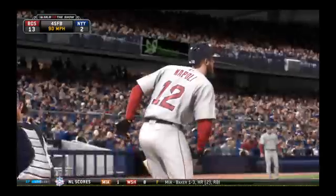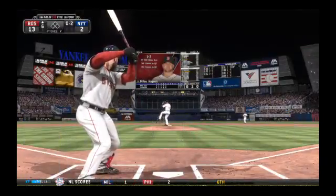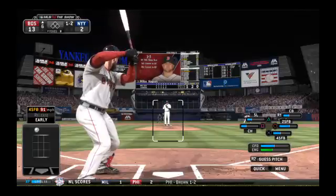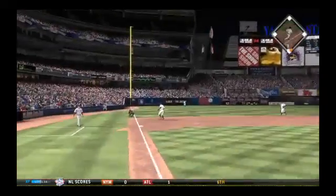Not able to hold on there as he swings through a pitch in the dirt, and it doesn't look good for him now, down 0-2. And that is not good. Still sticking with the fastball, but this time he lays off. It's 1-2. Could be that high fastball there was just a setup pitch. Now you've kind of established that high sight level. Could be a good time to break off a nasty curveball.